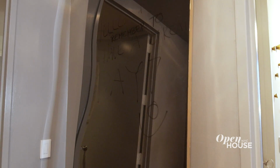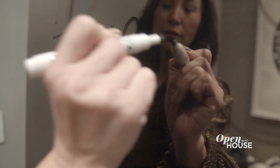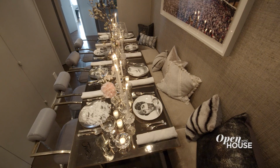This is actually my tabletop. When we host dinner parties, I'll write people's names on it. It becomes their seating card essentially, where they're sitting at the table. You know, like when you were a kid, they give you crayons and you have that craft paper? But adults can do it too, and it's so much chicer because it's reflective.